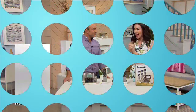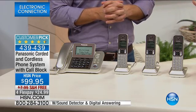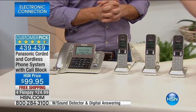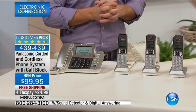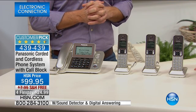But right now, still with Bill and with me, this is the Panasonic corded cordless phone system. It comes with call block, and this is really our Mac Daddy. Huge customer pick, beautiful champagne color, champagne and white. We all need a corded phone in our home, but this also gives you those cordless phones as well all throughout your home.